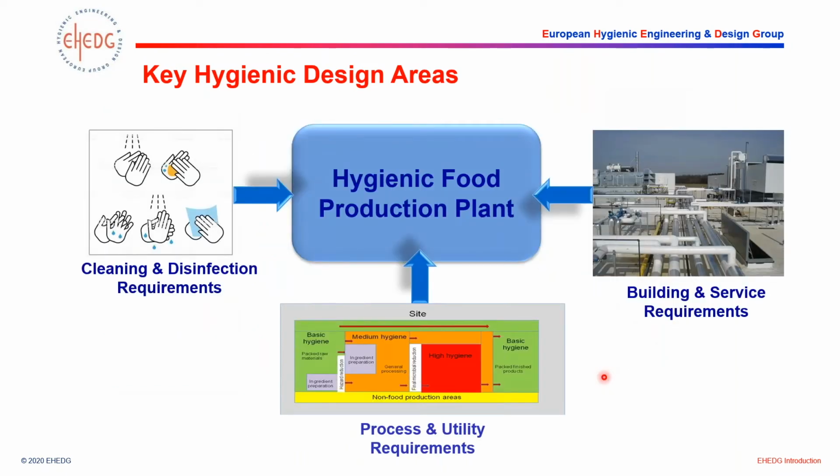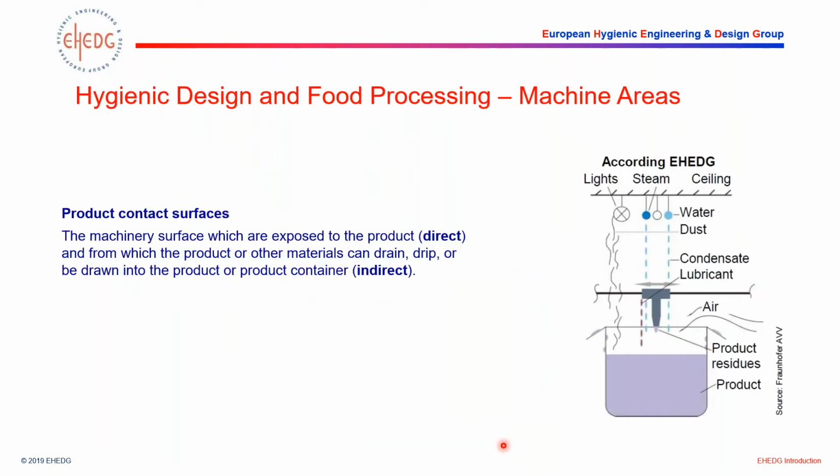Right, so when we produce food, we want to do it as hygienically as possible to ensure that the food is safe for consumption. Aspects include cleaning and disinfection requirements, the building and services, and then also the process and utility requirements, where we talk about zoning, flow of product, flow of people, etc., that we need to cover and ensure is done in the best possible manner.